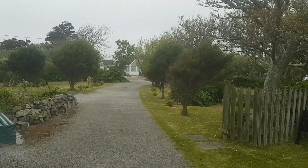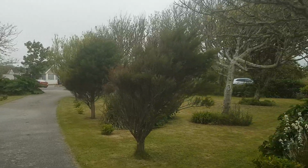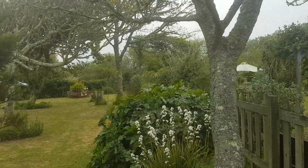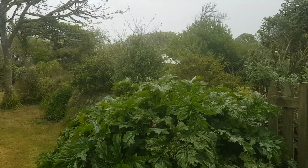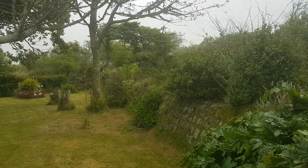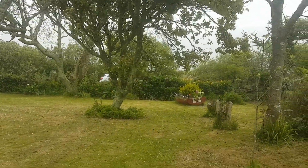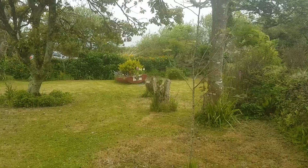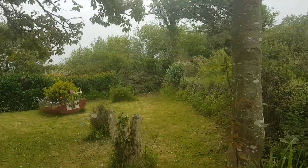I need to rush getting round to the front before I run out of time. But yeah, the front's looking nice. I don't think we've lost any trees in the front this year, which is good. So these trees are lovely and mature. And it's the bank really I wanted to look at.